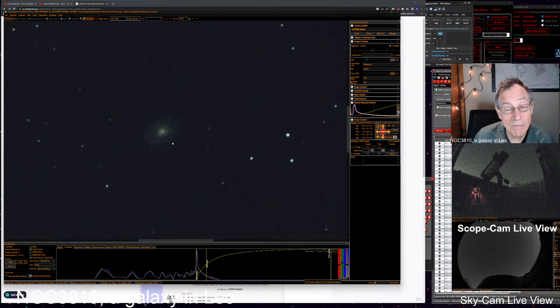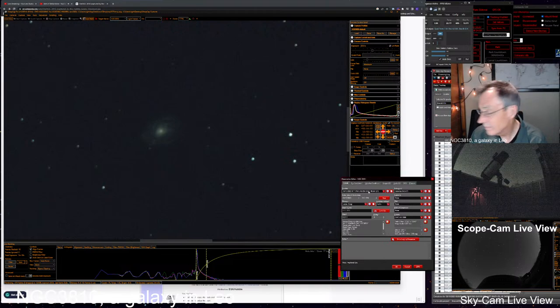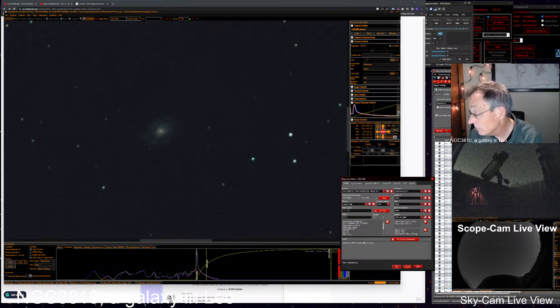This is a live view again. Man. Just makes you want to say, anybody down there? NGC 3810. It's a spiral in Leo, 50 million light years away, 60K light years across.